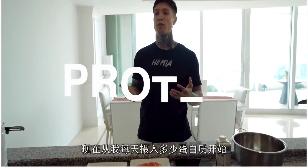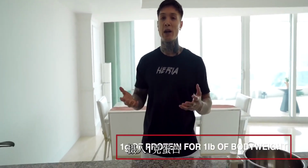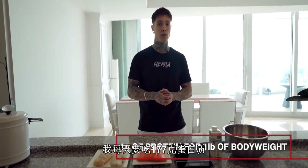Now starting off with how much protein I eat per day, that's going to be about 1 gram of protein for 1 pound of body weight. So if I weigh 177 pounds, I'm going to be eating 177 grams of protein per day.